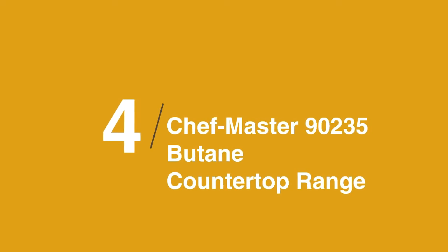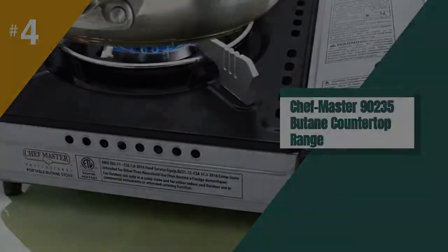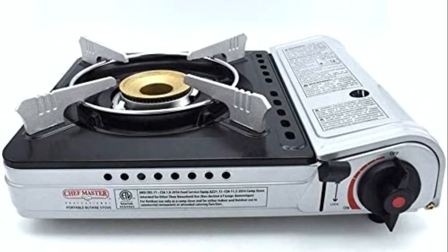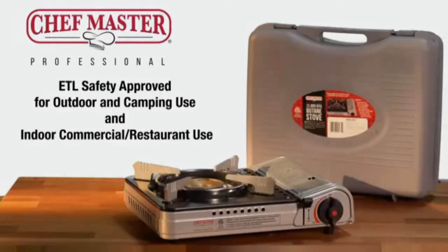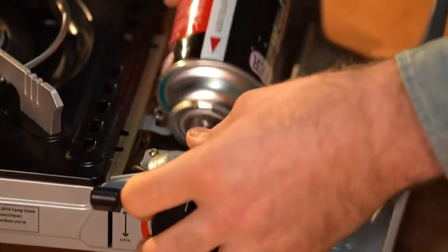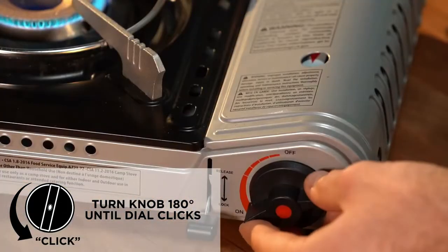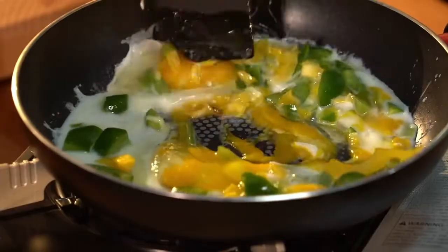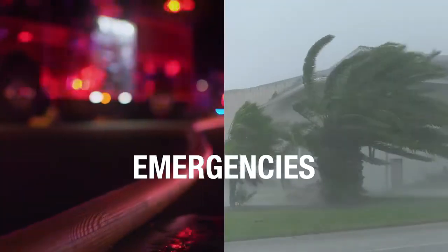In at number 4 is the Chef Master 90,235 butane countertop range. This is a great affordable countertop stove designed with a piezoelectric ignition. This makes the stove super easy to start and easy to adjust the heat output. There's no need for a lighter as the burner ignites automatically, which is handy when camping. This stove is designed to output up to 12,000 BTU. The heat can easily be controlled by a dial next to the piezoelectric ignition button. It's powerful enough to cook anything that you may need on a camping or backpacking trip.